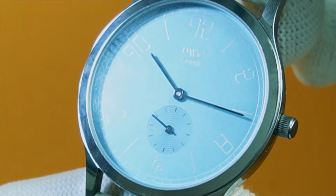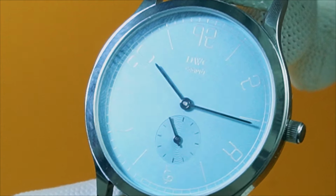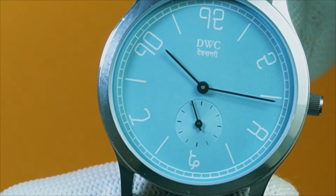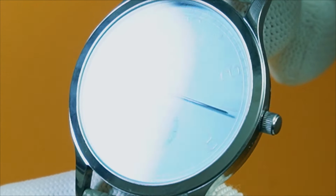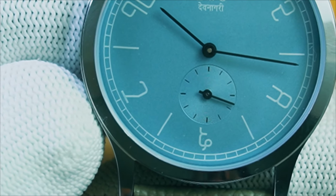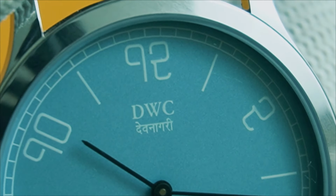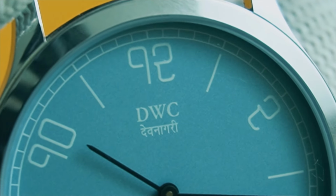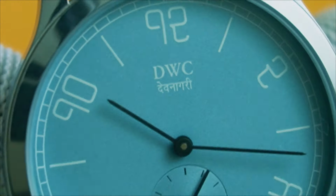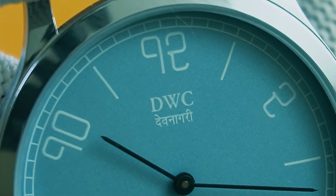Two things about the hour markers. One, there is not enough contrast between the dial color and the glossy white of the hour markers, which means in certain light situations, they kind of blend. And two, the number 8 is inverted, which I wish were the right way up. The branding at the 12 o'clock position is very basic, again with not enough contrast to make it stand out. I wish it were in black, but it's simple, neat, and elegant and works for this price range.